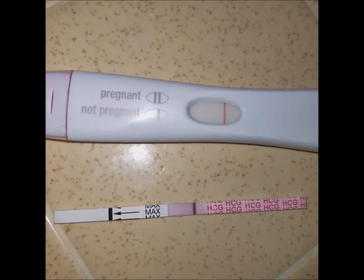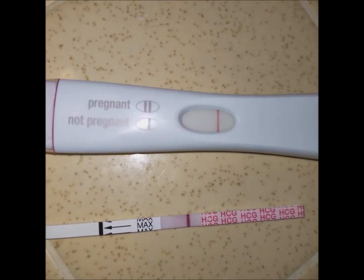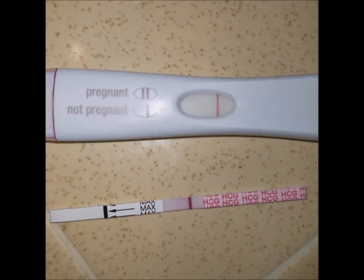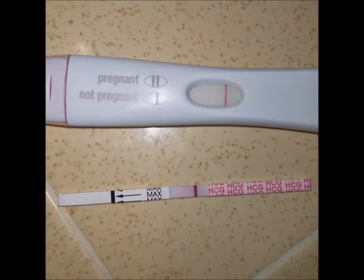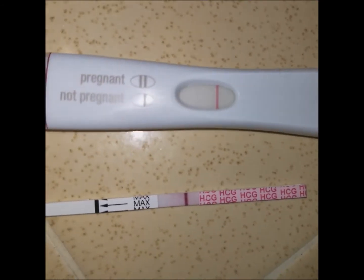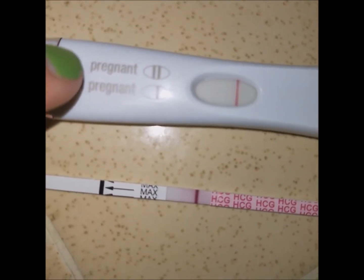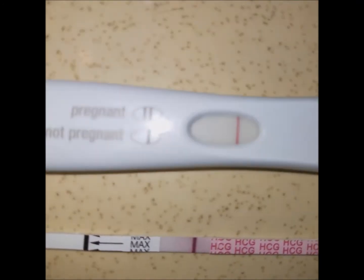And I had my blood work on Friday to make it even more official. If my beta is above 5, I'm pregnant. In these pregnancy tests, this one does 25, I believe, and this one is 25, I think, too. I can't really remember. I have to look at the specs.